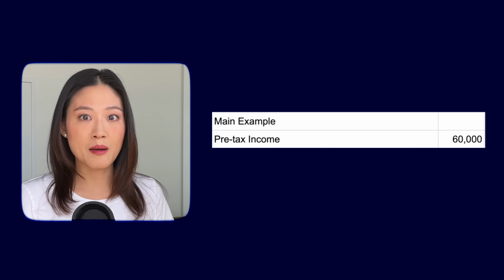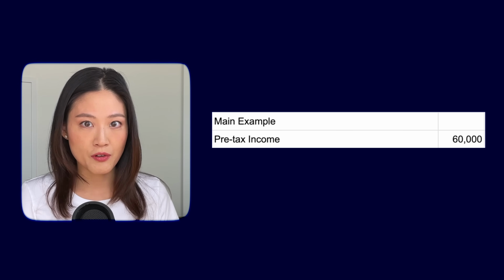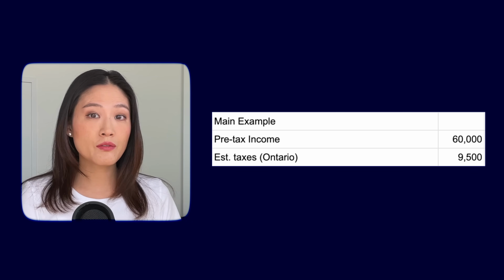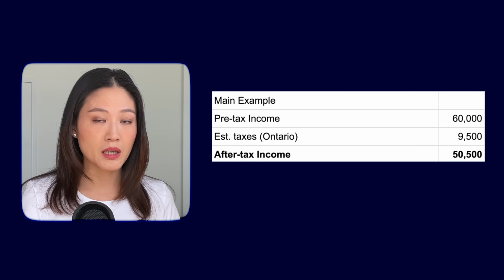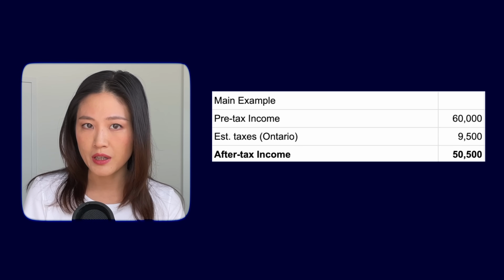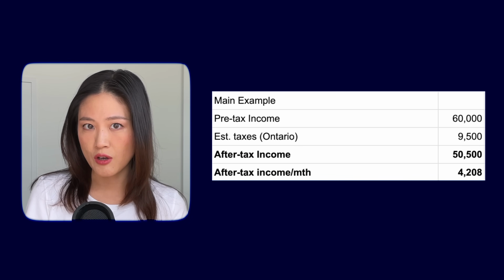Let's use a concrete example of someone earning $60,000 before taxes. In Ontario, they would pay roughly $9,500 in taxes, leaving $50,500 in after-tax money. I know most of you get paid bi-weekly, but to make it simple, I'll break it down monthly. So that's $4,208 per month.